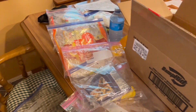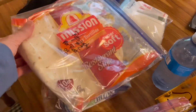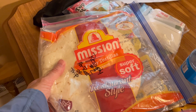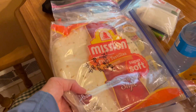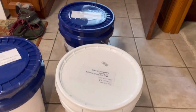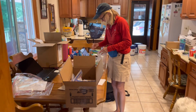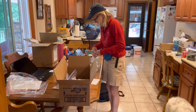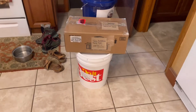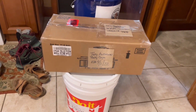Just going through our second resupply, I just realized I did decide to bring some tortillas. So that'll be for the rest of the trip, and I'll have those with dinners instead of crackers. Bucket 2, going to our trail ran. We are working on box number 3, and that is going to VVR. We're getting there. That's our third resupply, VVR.